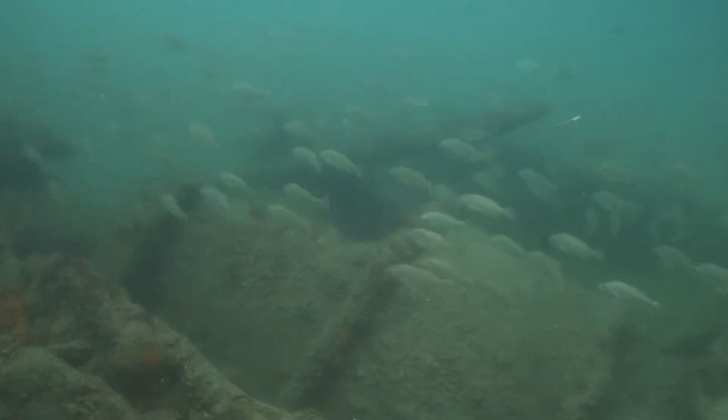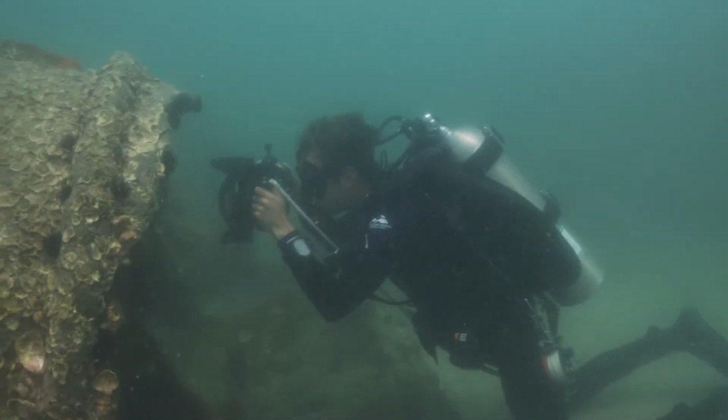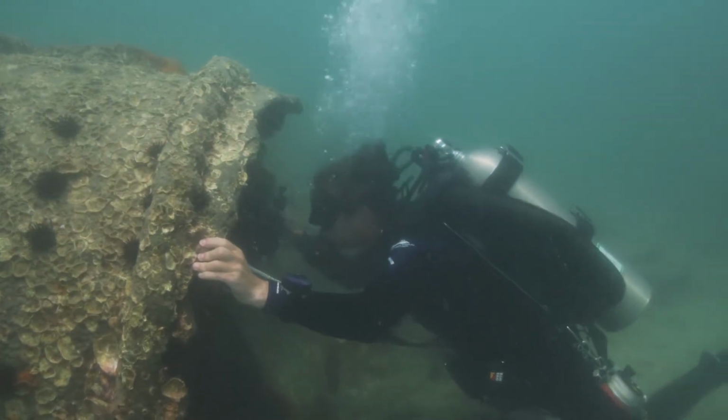It's a near-shore wreck. It's only about 300 yards off the beach, so it's an easy swim out to the wreck. So you can spend lots of time scuba diving on it, and you can explore every nook and cranny and get to touch and feel things and look around.